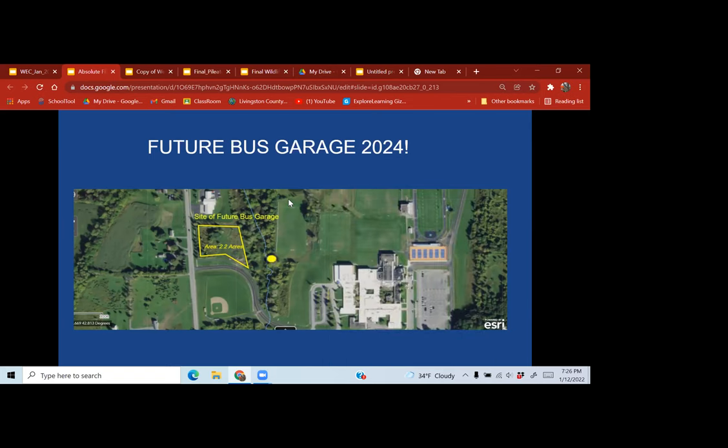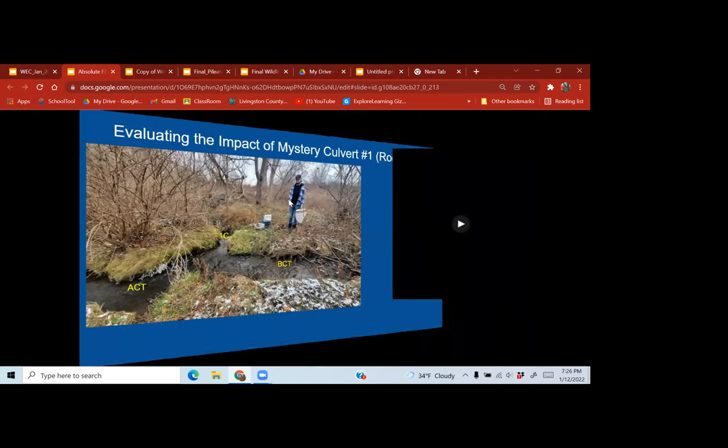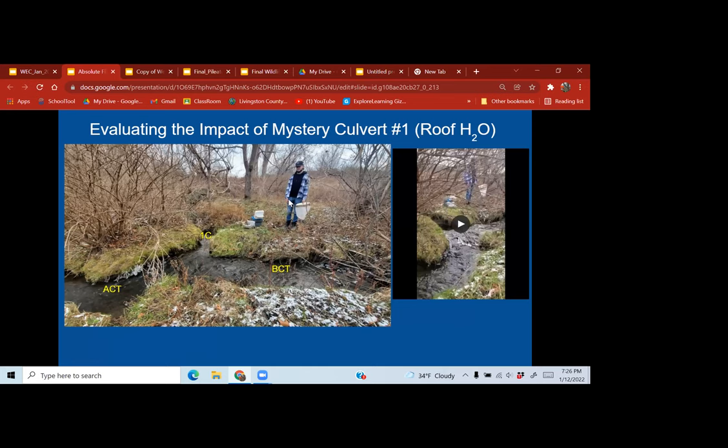So as you see here, here's Shane and Colby's culvert. And we also wanted to know if that roof water from the culvert coming into Wilkins Creek was going to have an impact on Wilkins. So we found that if we took samples along Wilkins Creek where the culvert is, you can kind of see the culvert right behind right here. And you can see the roof water coming in to Wilkins. And so we took samples from before the culvert, in the culvert, and after the culvert.